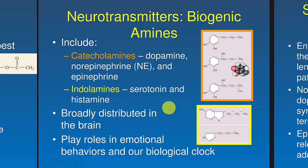You got catecholamines and indolamines. Probably have heard about these. Maybe not as catecholamines, but dopamine is a real pleasure neurotransmitter. Norepinephrine and epinephrine are like adrenaline. Serotonin, a big mood neurotransmitter, also involved in sleep. And histamine, of all things, involved in inflammation.